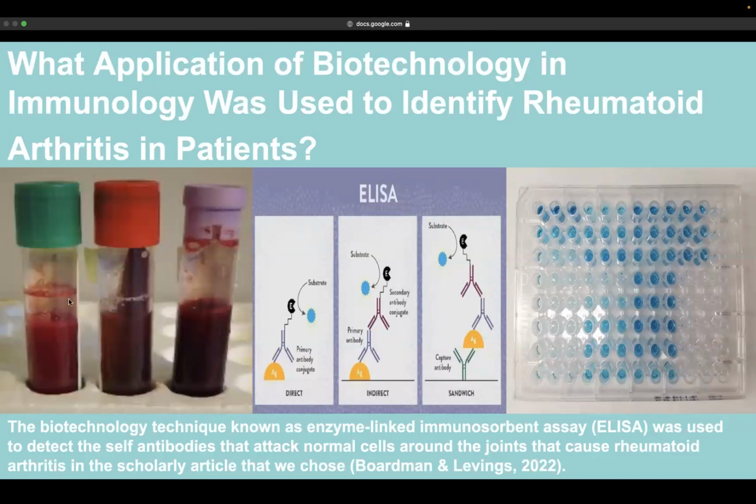There are 3 types of ELISA. The one we will be looking at is the indirect method, where antigens are stuck on the bottom of a plastic surface, and the antibodies from the disease we are testing for will bind to the antigens. Any other antibodies that are not of interest will be washed away. A second antibody will come with a marker which will change the color of the solution when an appropriate substrate binds to it, indicating a positive test for an individual having rheumatoid arthritis.